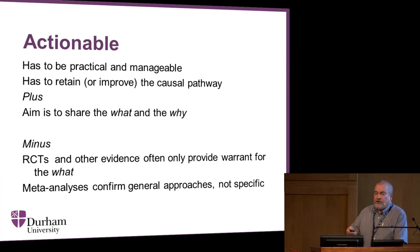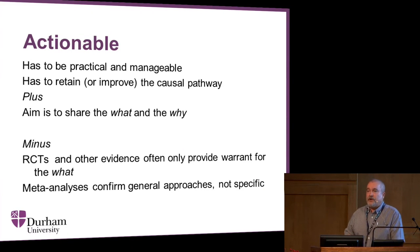Where the toolkit is weakest, and you'll hear a bit more about this tomorrow, is making it actionable. How do you actually give teachers specific enough information that it's likely to be valuable next Monday morning with the class that they're working with? That's really hard to do when the lessons from the toolkit are much more general. RCTs, as I mentioned before, only provide warrant for the what. This kind of approach was successful there. And meta-analyses confirm the general approaches, that these kinds of things tend to work on average, but not precisely what you should do on Monday morning with your class. That needs, as we talked about in our last session, a different kind of evidence.